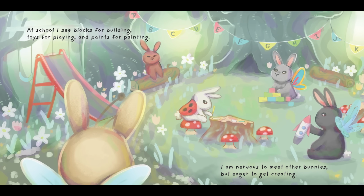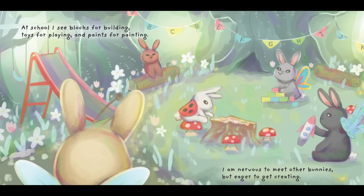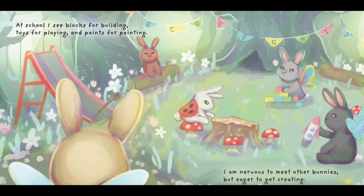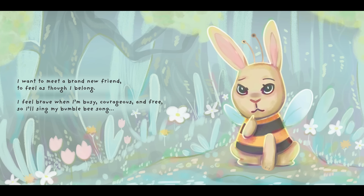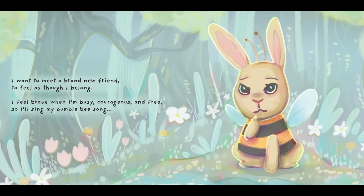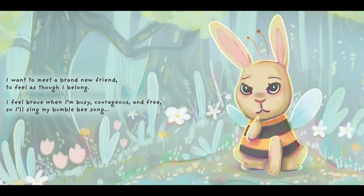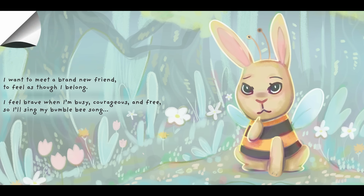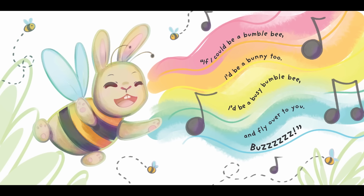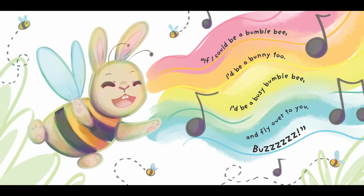At school, I see blocks for building, toys for playing, and paints for painting. I am nervous to meet other bunnies, but eager to get creating. I want to meet a brand new friend, to feel as though I belong. I feel brave when I'm busy, courageous and free, so I'll sing my bumblebee song. If I could be a bumblebee, I'd be a bunny too. I'd be a busy bumblebee and fly over to you. Buzz!